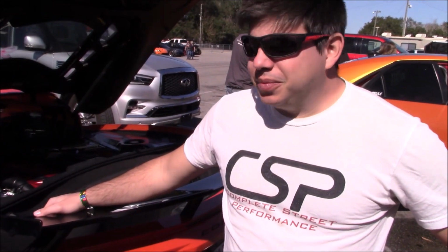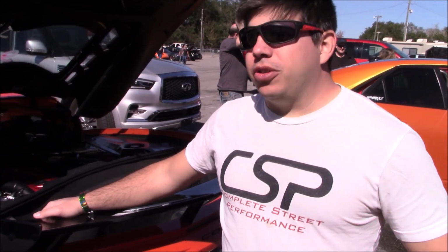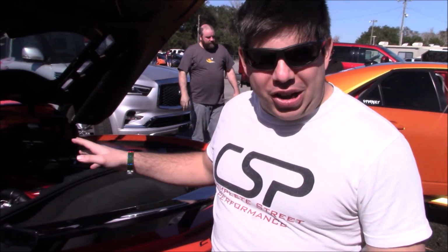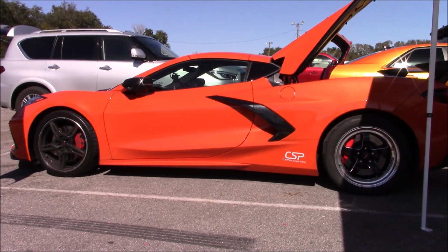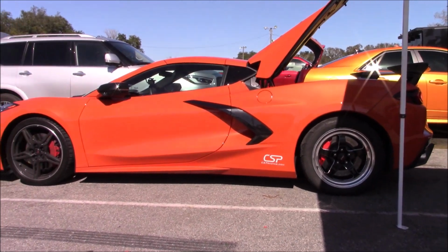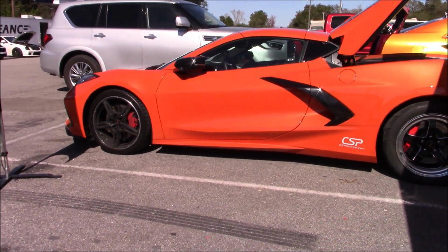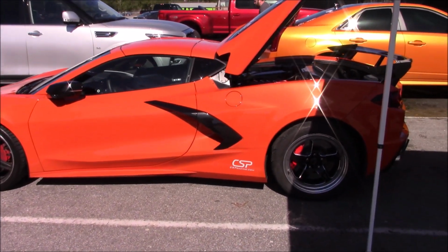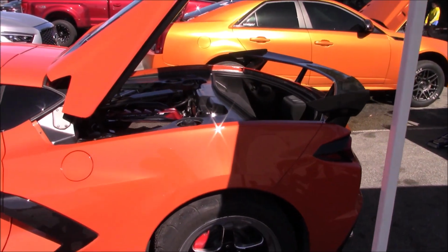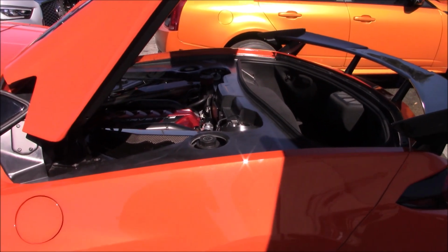What are we looking at here? So I'm Andrew from Complete Street Performance, and this is our prototype production twin turbo kit for the C8. Right now it's running on the factory clutches, so we are power limited. And it's also the factory tune with a lot of our piggyback stuff that we've been testing many different ways. And right now it's putting down about 250 rear wheel horsepower greater than what it came in at the factory.